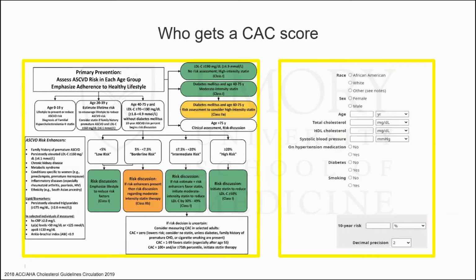But when it comes to patients between the ages of 40 and 70 without diabetes, you would calculate their risk based on the ASCVD risk calculator. And if you look at the risk calculator, it incorporates race, sex, age, total cholesterol, HDL, and the systolic blood pressure, and whether or not they're on hypertensive medications and diabetes and smoking, and then it spits out a 10-year risk. And you'd use that to see whether your patient is at a low, borderline, intermediate, or high risk. It's worth noticing that here in this calculator, it just asks whether or not the patient has diabetes.